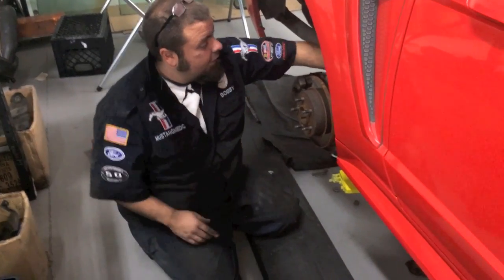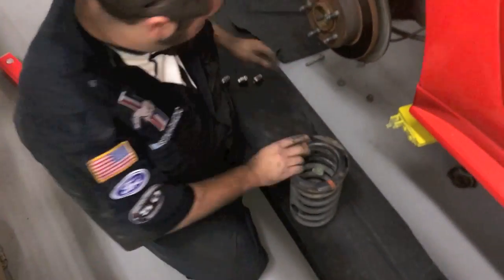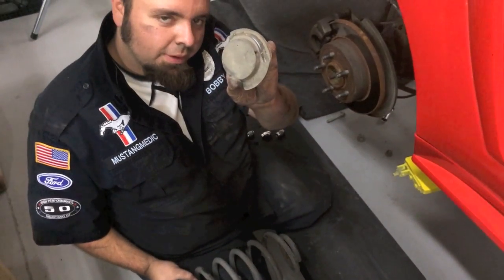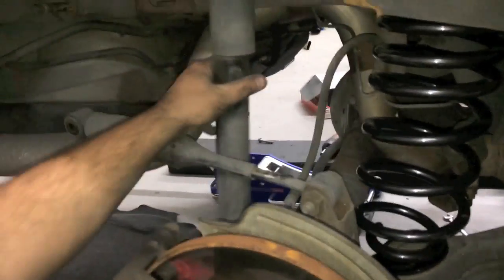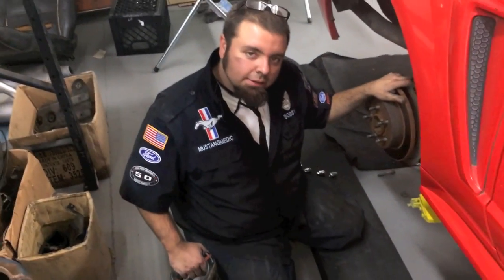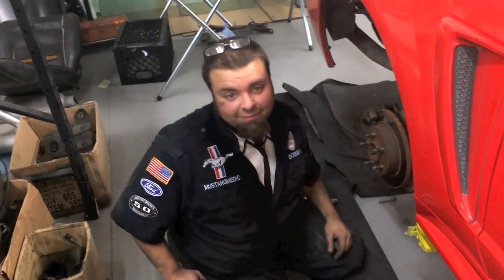Rear springs are in. Here's your old. Very glad that there are new spring rubbers, isolators, because the lowers were broken. Brand new ones in. Old shocks about ready to come out, new shocks going in. And then we'll be on our way to the alignment shop as soon as Mr. Tim buttons up the front up there.